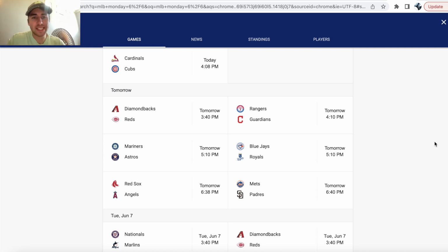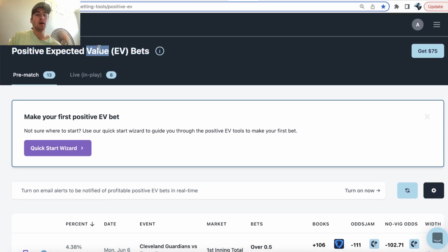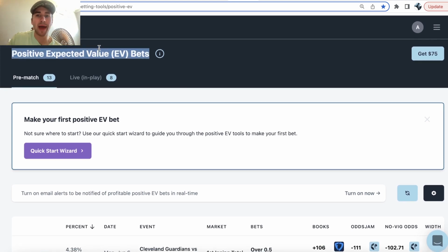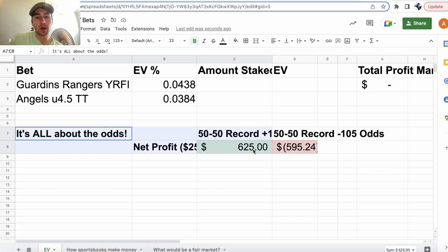What's up, sports bettors? 6 MLB games on Monday, and sportsbooks have started to post odds for the games on Monday. So we are going to be going through the best positive EV, positive expected value, mathematically profitable bets, looking for value on OddsJam.